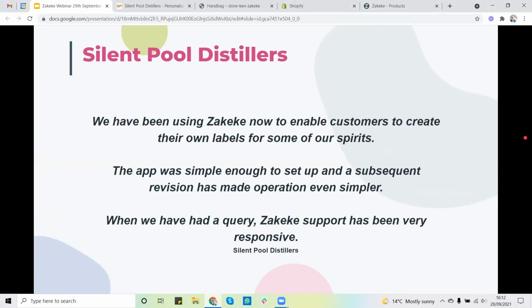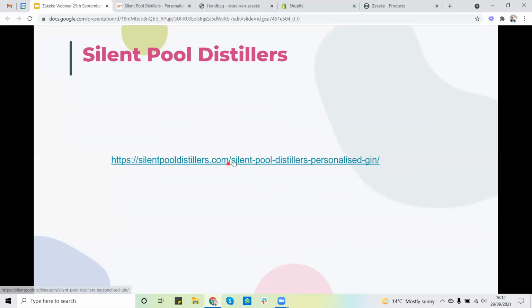Silent Pool were very happy with the introduction of customized products. They're now able to allow their customers to create labels for their spirits. The product was simple for both the supplier and for customers. And they also said that when they had a query, Zakeke support was very, very responsive. Let's have a look at the product they set up on their site.